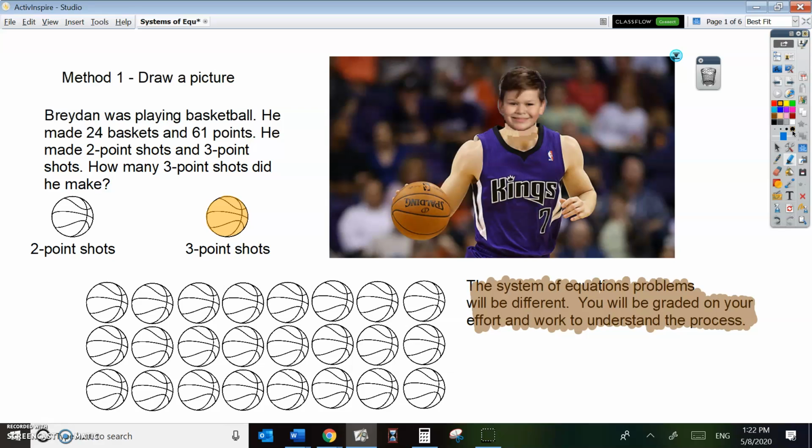Okay, so first of all, we know he made 24 baskets. And so this picture has 24 basketballs. It's 3 times 8, it's 24. And if we assume that all of the shots were 2-point shots, then we can figure out how many points that would be worth. 24 times 2 is 48. So 48 would be the number of points he made if all of them are 2-pointers.